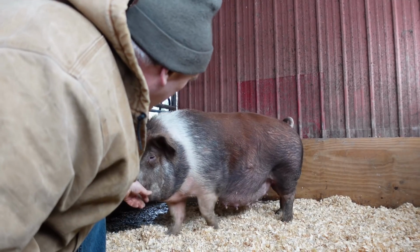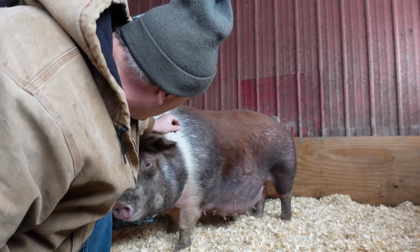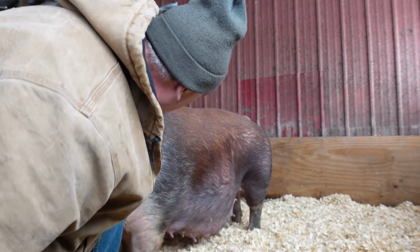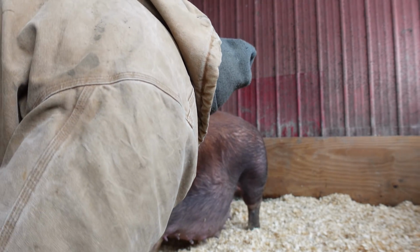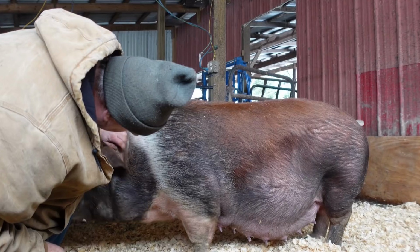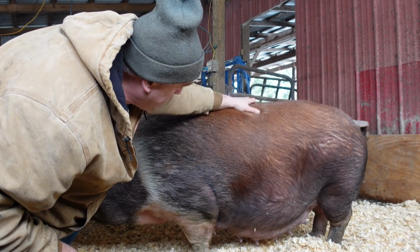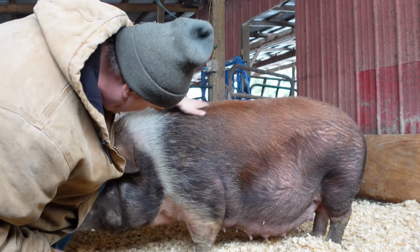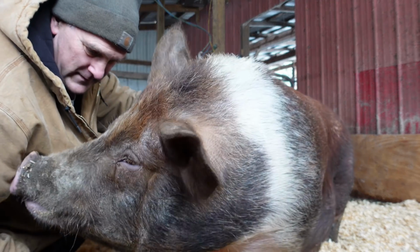And Brownie, well, Brownie's still very pregnant. Her udders are starting to fill. We don't have an exact due date for Brownie because we didn't see her get bred. Man, you've got a big belly. You've got lots of piggies in there. So we just keep an eye on her. Moms get scratches. I think you've got about 20 piglets in there. What do you think?